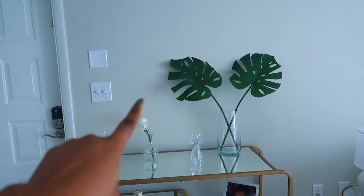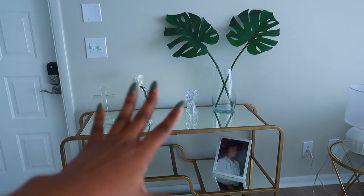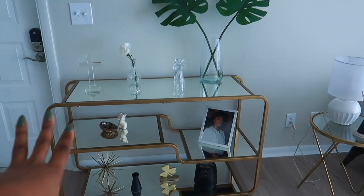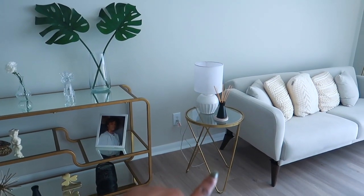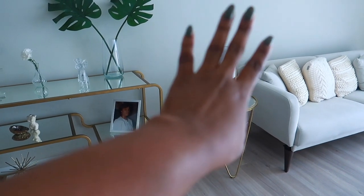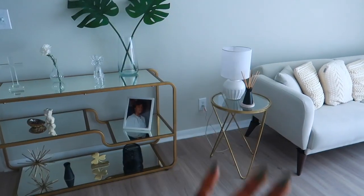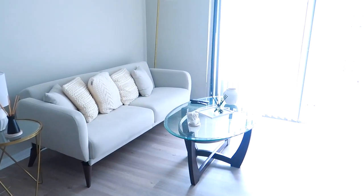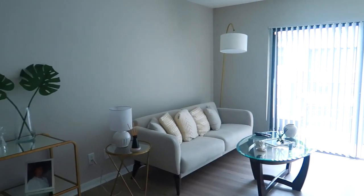The gold thing that was under my TV, I put it over here. I just put some little trinkets and stuff. This is a picture of my mother. And then this is a side table that was in my room that I put right here with a lamp on it. I don't know what I'm gonna do with this yet. This is not permanent, just for now. So this is an overview of the living room right now.